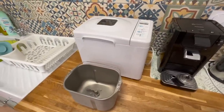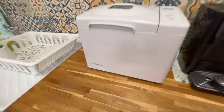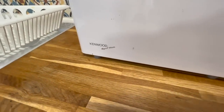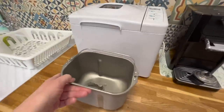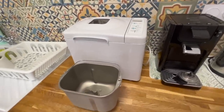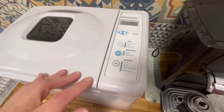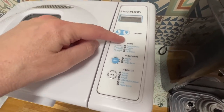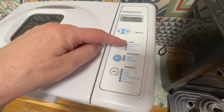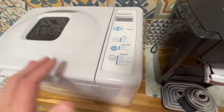Let's start off with my bread machine, because someone's bound to say, what bread machine have you got, Jane? It is a Kenwood Rapid Bake, and a couple of friends of ours, who we made friends with because of this channel actually, gave us this bread machine. And let's go up here and show you the settings that we use. I use the large setting, number 3, for Mike's regular bread. It takes a couple of hours to make that.